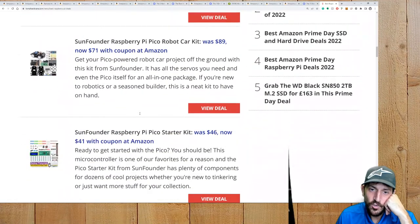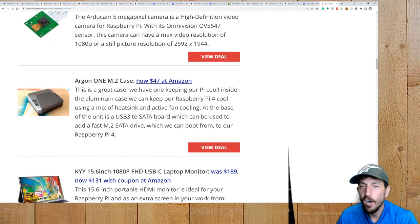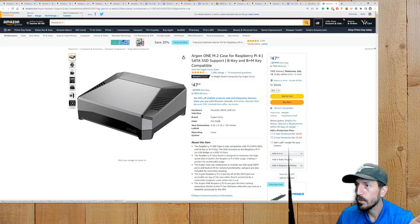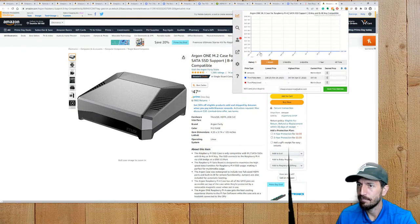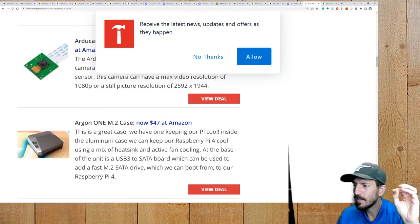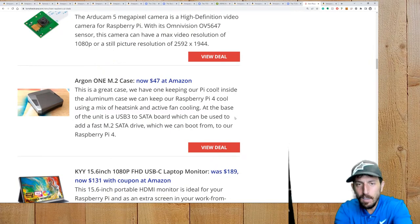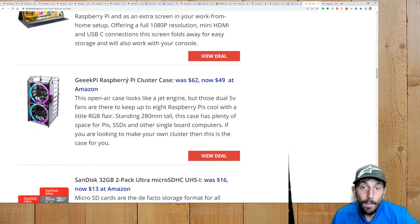So there's no actual Pis themselves, camera, a Pico kit, the Argon 1 case. Even the Argon 1, this is cool. The Argon 1 case is cool, don't get me wrong, but I don't think this is much of a deal. Yeah, it's normally $47. So look at this. Tom's Hardware, get with the program. They made this article to tell us about great deals, and they literally put an item on here that is not even on sale. It's the normal price. All right, Geek Pi Pi Cluster.